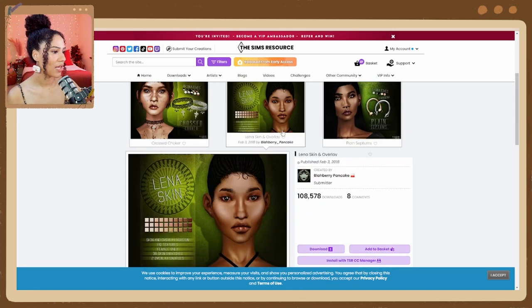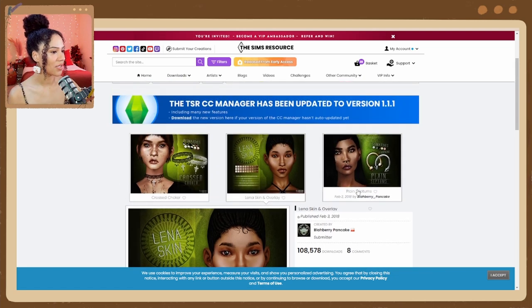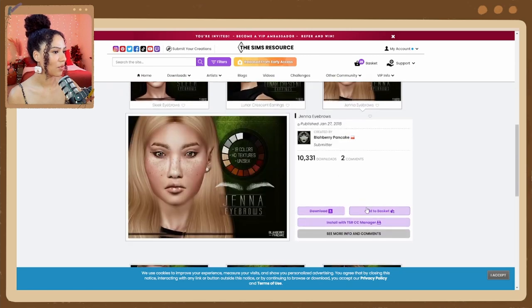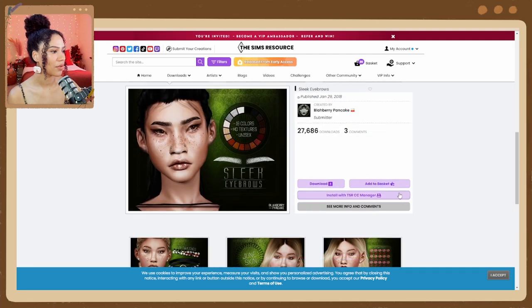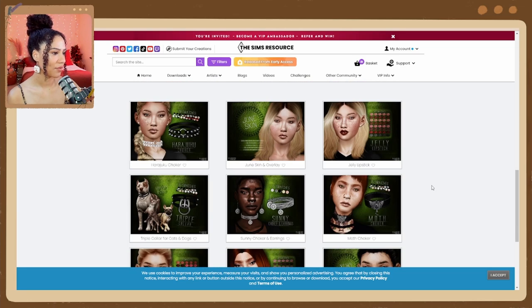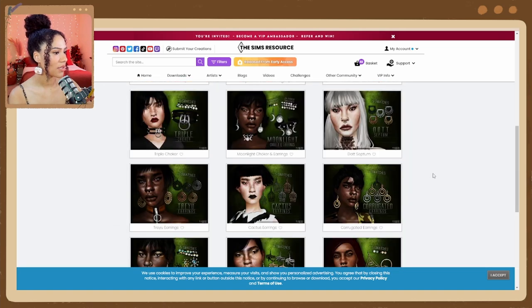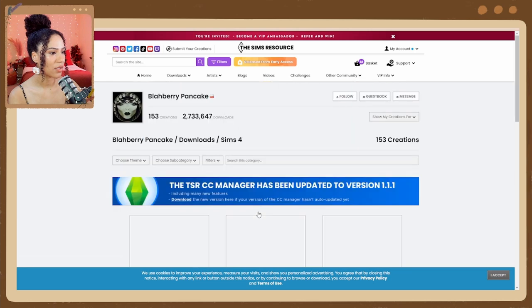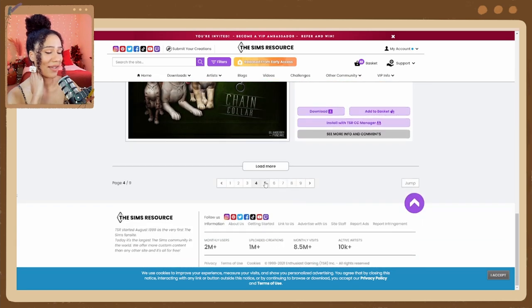Skin overlay. Okay, that's a little smooth. I'll add it though. I trust this creator a lot. I like that nose ring too. We'll add that. These eyebrows are nice. We'll add those. Those are nice too. We'll add those. You can't have too many eyebrows. I like these lips. Okay, earrings. Not personally a huge fan of the earrings. A little chain, that's cute. I'm gonna add that.